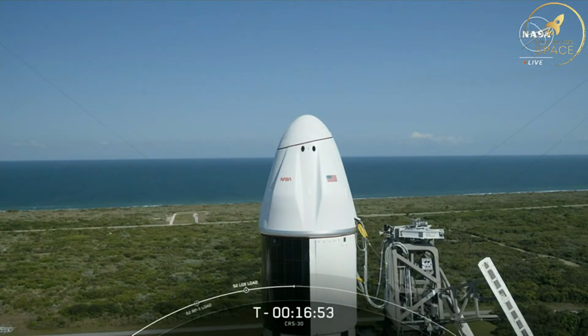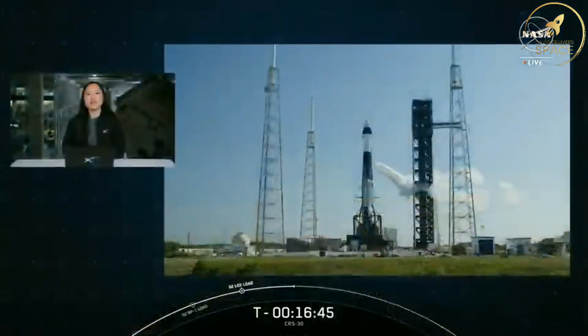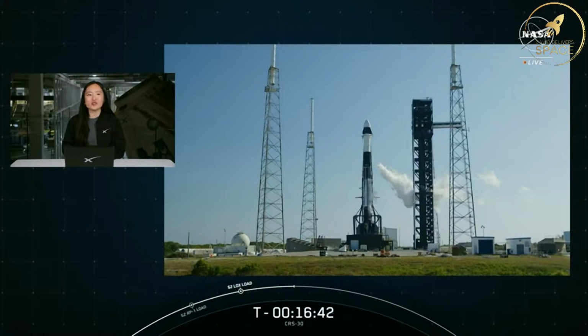Weather is looking great with only a 10% probability of violation. Range is green and ready to support. Everything is looking good as we count down to an instantaneous launch attempt at 4:55 p.m. Eastern Time today. And with that, let's check in with Gary Jordan at NASA in Houston.